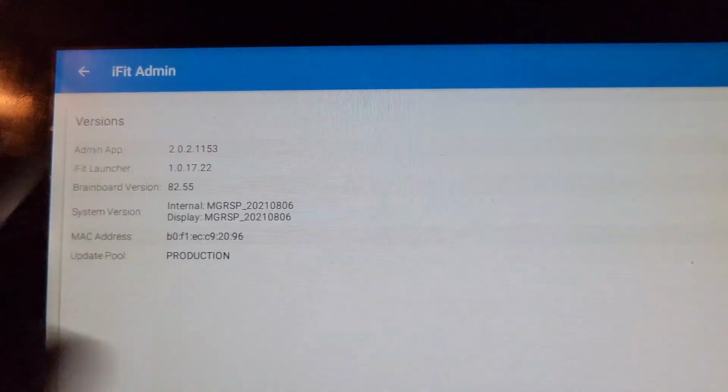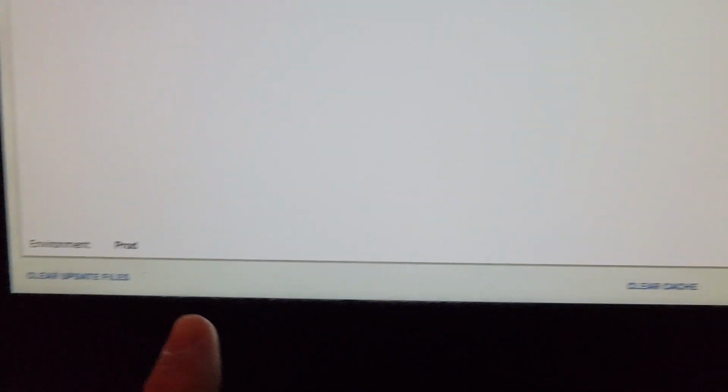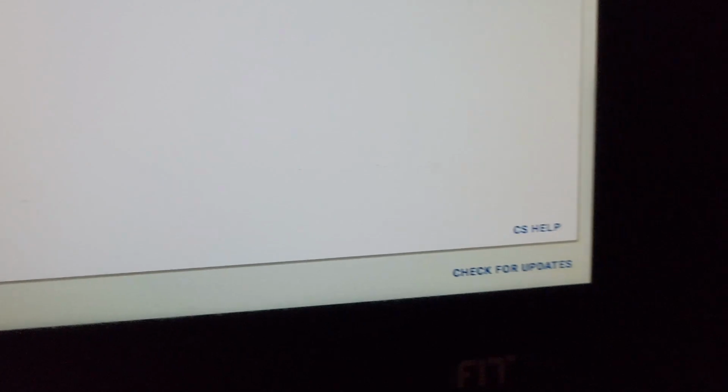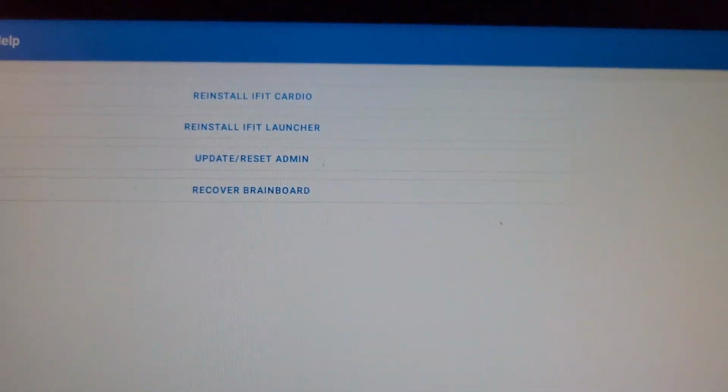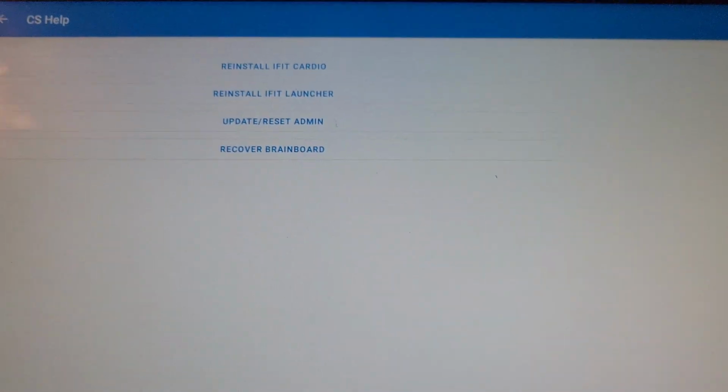You get this iFit admin screen. And from this iFit admin screen, you have some options like clear update files, clear cache, check for updates, CS help. The CS help screen, it allows you to do some reinstallation of certain software just in case something's messed up. But the main reason we're here on this iFit admin screen, find the uppermost right-hand corner of the window within a window, right there. And you tap 5 times really quick. Watch what happens.